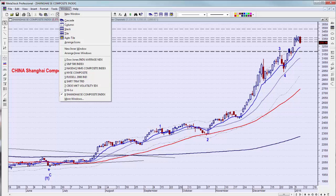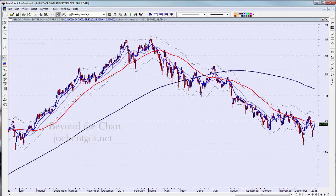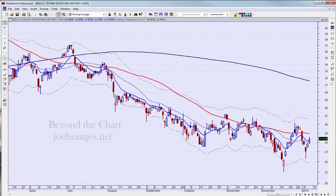All right, now let's take a look at Melco Crown, VIPS, CTRP, and AAPL. Here's Melco Crown. And again, I think what's happening with the casino stocks is they're trying to put in a bottom here. They've had one heck of a sell-off all the way down. I mean, look at this. This has basically been going since the first quarter of last year. So all of 2014 was nothing but a sell-off in the casino areas, especially anybody tied into the Macau casino scene.